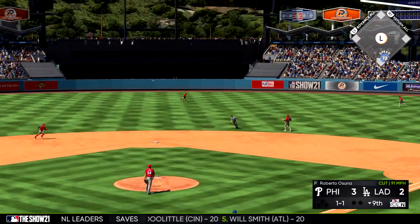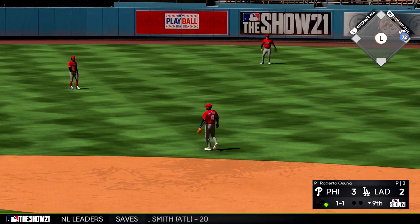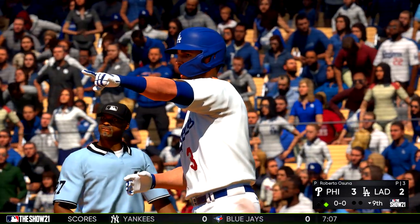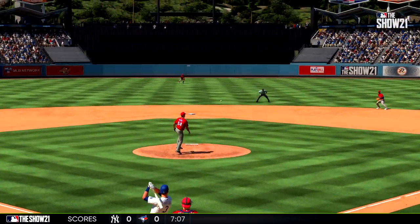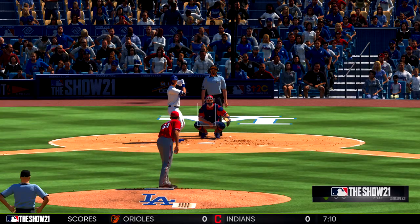Now a ball hit hard towards center, and that finds some outfield grass. It's a base hit. So the Dodgers get their leadoff hitter on base to kick off the inning. You can't ask for anything more than getting the leadoff man on right there. He brings the go-ahead run to the plate. He's in position to do some damage. It'll be interesting to see how the manager plays this one.